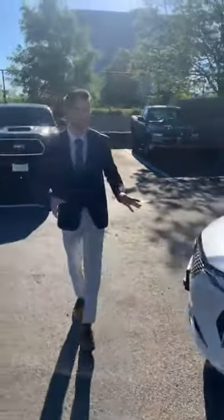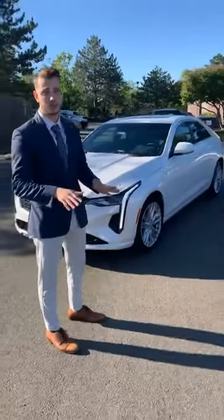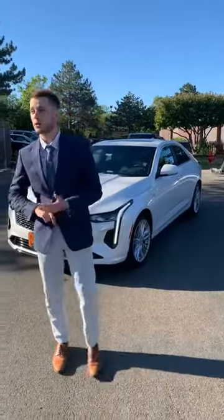So now what I want to touch on is, like I said, this is a premium luxury model. So I want to make sure that you understand every single different trim level so you can pick which one you feel most comfortable with, okay? So your first step is going to be your luxury.